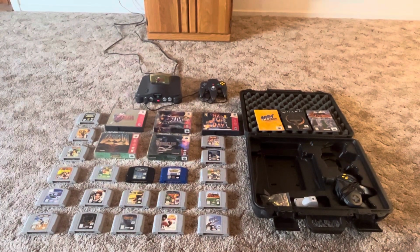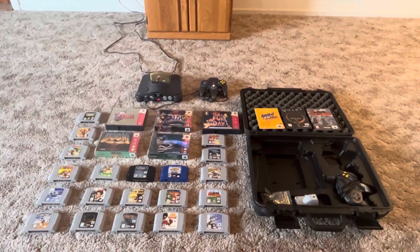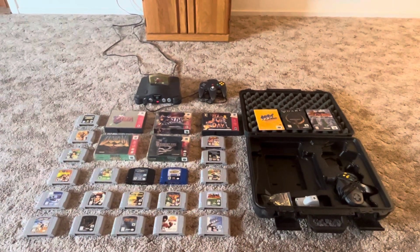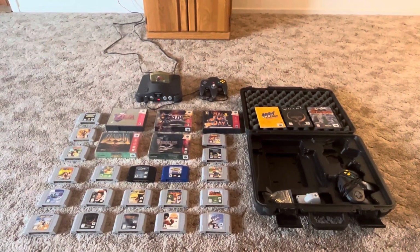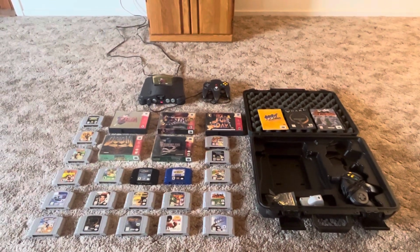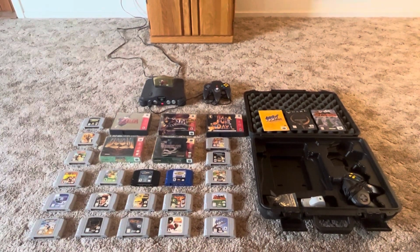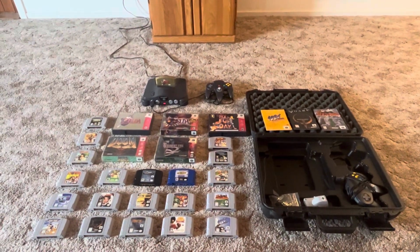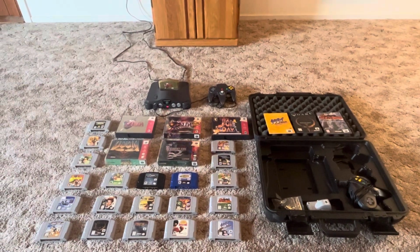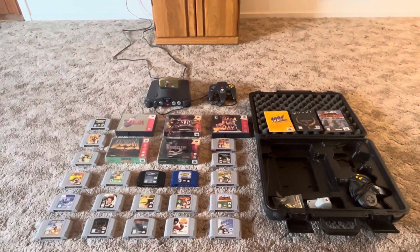Outside of the original Nintendo and Super Nintendo, the N64 is my third favorite system. I have a small collection, as you can tell. I only have 25 games, so this is my top 25 Nintendo 64 games. Just like all my other collections I've shared before, I have a small curated collection. So not a lot of filler, just the important stuff that I really enjoyed, that I played a lot when I was growing up, and games that I continue to play right now.